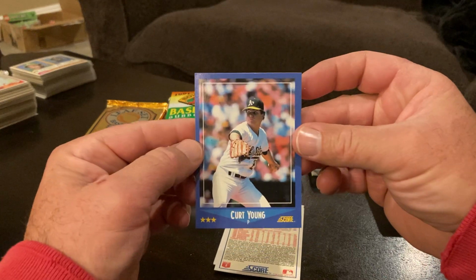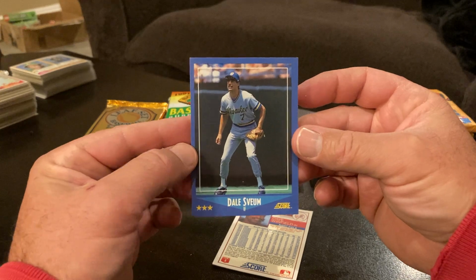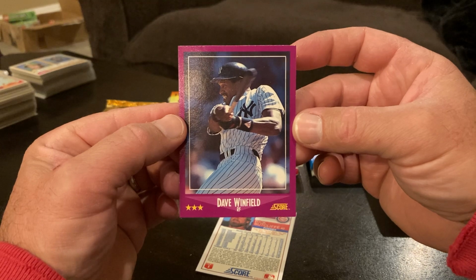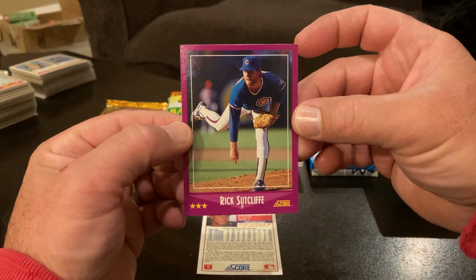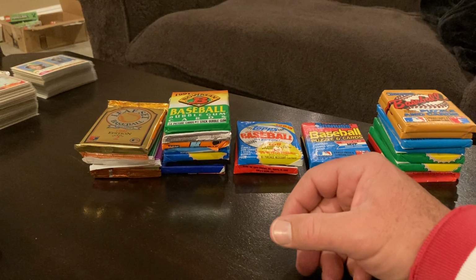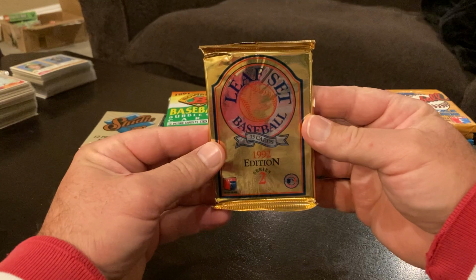Kurt Young. Dale Sveum. I think I was high on him on his 87 Topps rookie. Dave Winfield, one of my favorite all-time players. Cool. Rick Sutcliffe. And Steve Sax. I liked Steve Sax a lot. He started off his career really good, but I don't think he had consistently good numbers. All right, let's see.